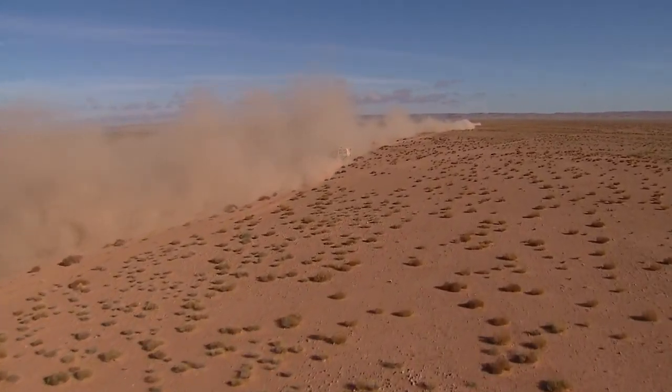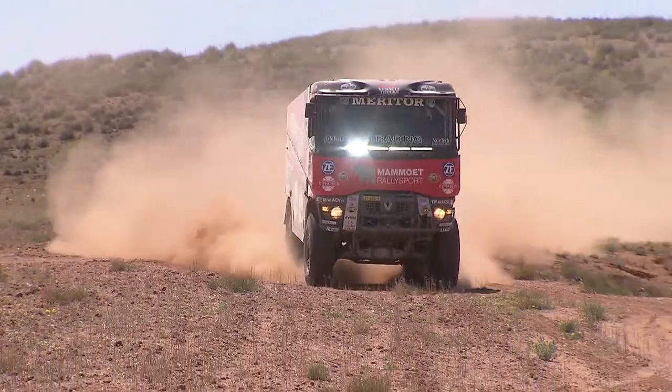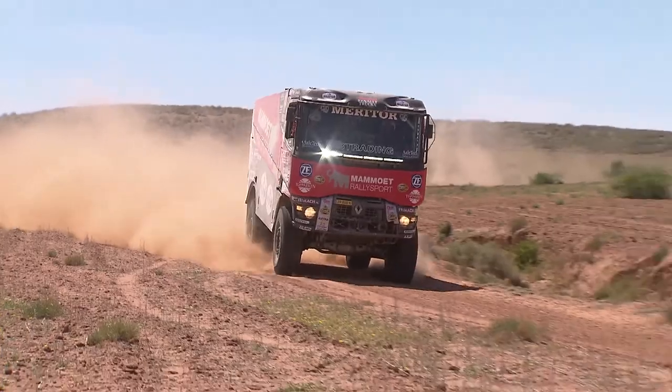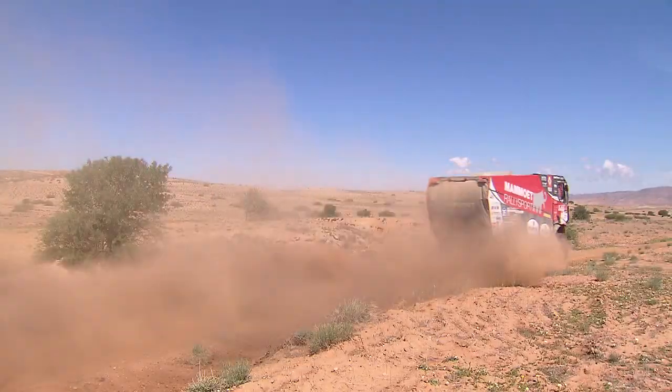140 kilometers average speed of these two trucks. And after 3 hours and 23 minutes, the Renault crosses the finish line in first. But is it enough?